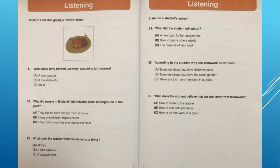Number 32. Why did people in England hide valuable items underground in the past? A. They did not have enough room at home. B. It was one of their religious rituals. C. They did not want the enemies to find them.